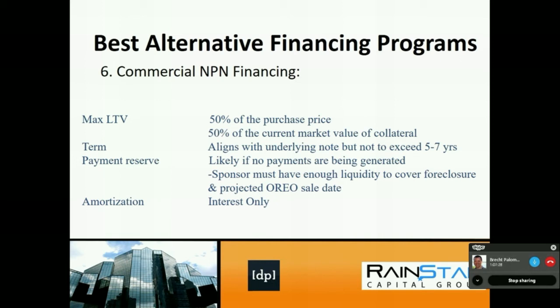And again, just think about why they're doing that, right? They're reducing their risk. They're making sure that the borrower has some skin in the game. But if an investor on this call is looking at the difference between putting 100% of their cash down to buy one commercial non-performing note versus the ability to maybe buy two, by putting half of it down, that's a great value proposition, right?